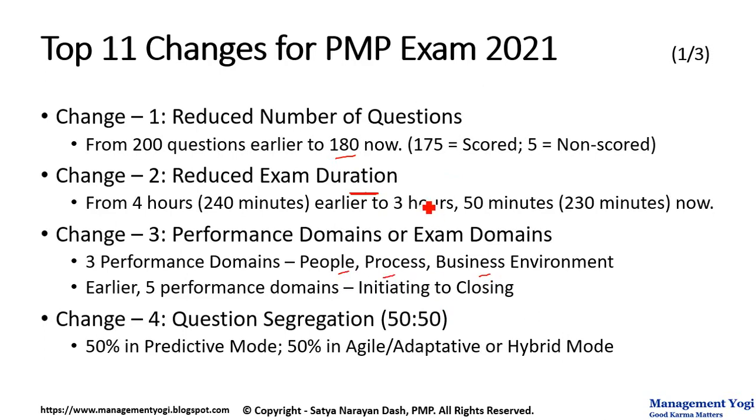Change 4. Question segregation 50-50. Earlier there was no question segregation. As you can go through the various success stories at my site managementyogi.com, you will find predominantly the questions are from predictive mode. Some success stories, they have mentioned, they have got around 10 to 15 agile questions, sometimes just 5 agile questions. But here you have clear segregation.